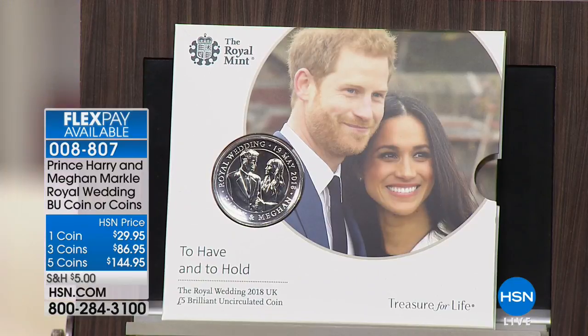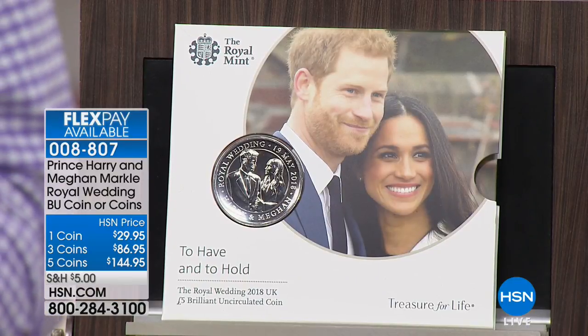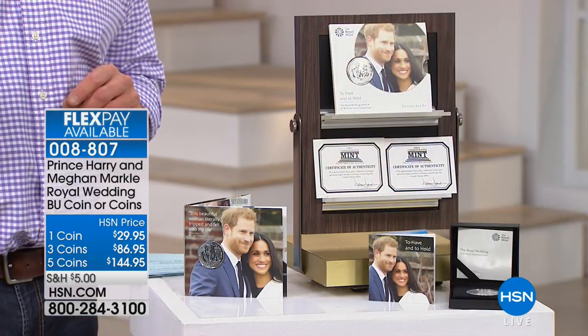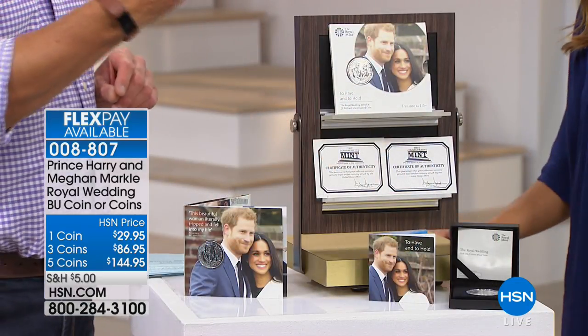We're going to start you off. We're actually going to do a little wedding stuff right at the beginning. We've got some really special commemorative coins that are just wonderful if you want to pick them up. We have it in a one pack for $29.95, a three pack, or a five pack if you want to get five coins. Let Michelle tell you exactly what they look like.